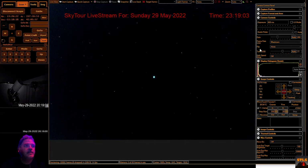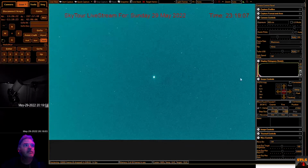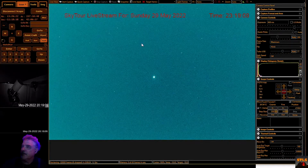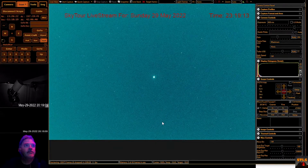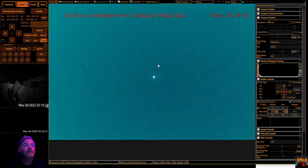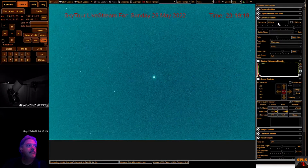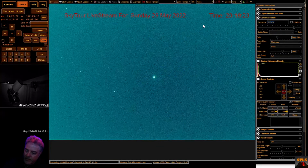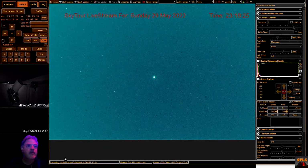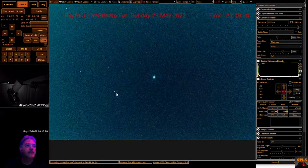So now if we go in here and maximize our view, this is what I call our enhanced or night vision view, our finder view. And so there's Spica. And again, this is a live image from space. These are all the stars around it. Let's see if I can do a 2-second exposure, and we'll stack it. I'll explain what stacking is in a minute.